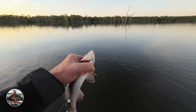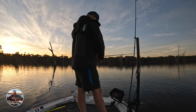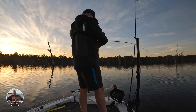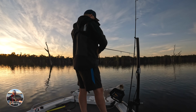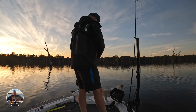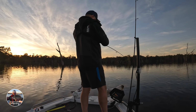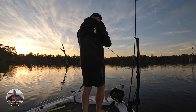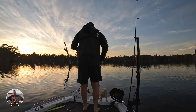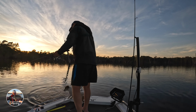Out there, a couple of risers. Yep, and we're on. Oh, I dropped him. Just let that hit the bottom again. Oh, yeah, we got a good one now. That's what we're after. Be a nice reddie. Oh yeah, it's a good one. That's a good one. Yeah, he's a ripper reddie.